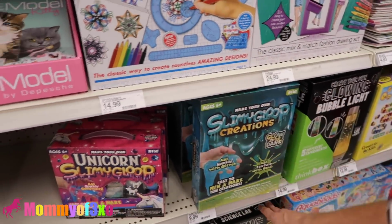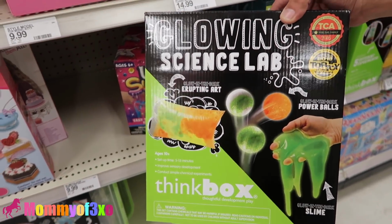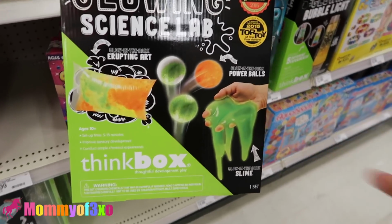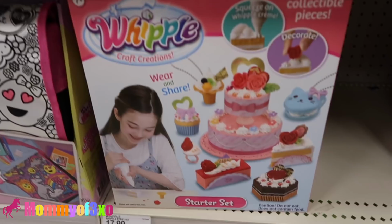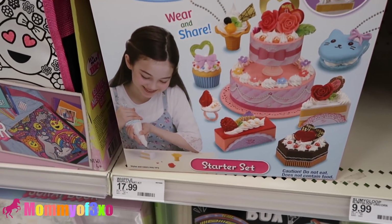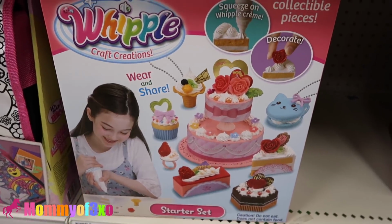And then we got this guy. Just makes like slimy glowing science, like lab. Like an ooze. Ooze, there we go. That makes ooze, an ooze kit. I thought this was like a decorate your own squishy kit, but it's not. But that's really cool still. Alayah would have fun with that.